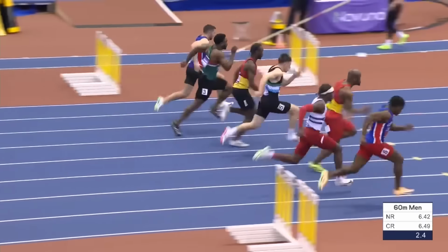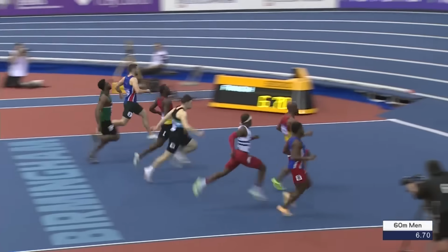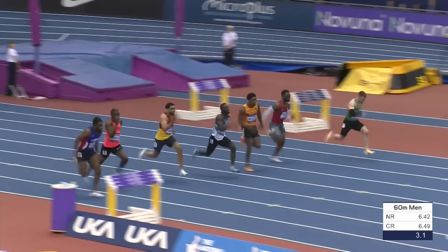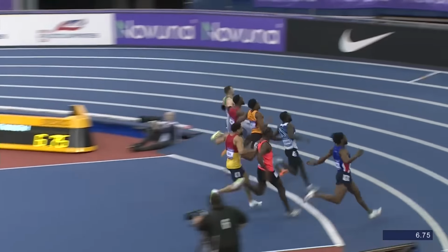Away they go. It's a very good start from Adewale in the red and yellow, but Azu now coming through. It's going to be tight on the line. Azu winding down. This time we do go. Robertson out well. Also out well on the outside is Sam Gordon, and right in the centre, also going well, is Bankwa.